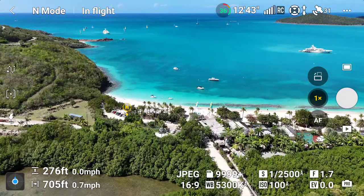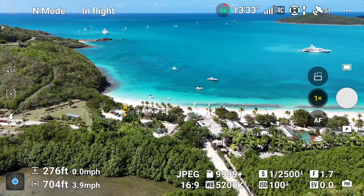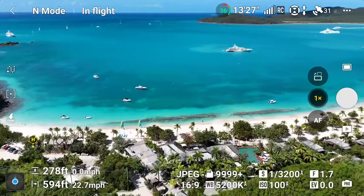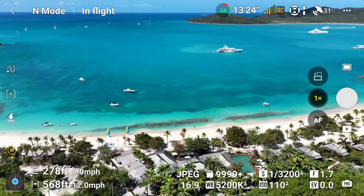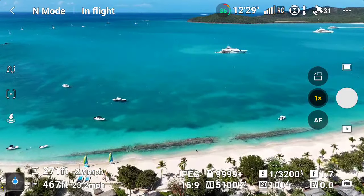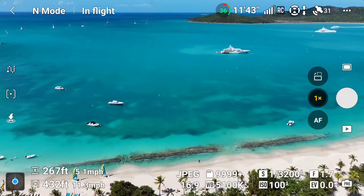That's a $1 billion property right there. One of the better beaches in Antigua. It's small, it's cute, but look at it now. You can see the reef running parallel to the beach, which is so good for children to learn to swim for the first time.